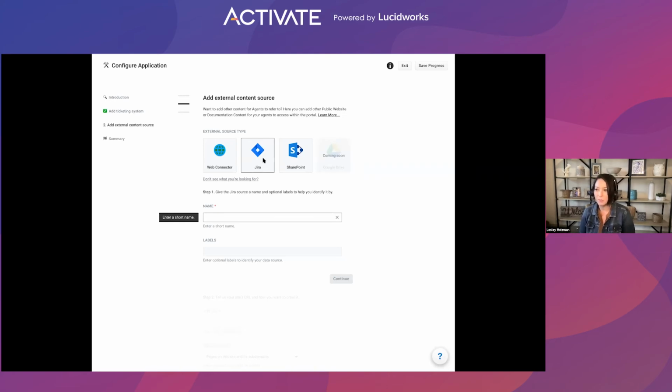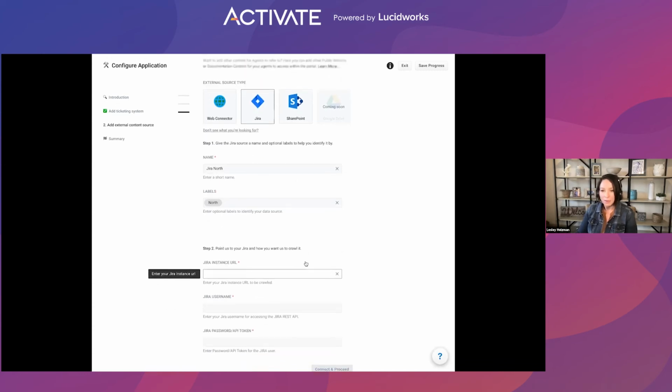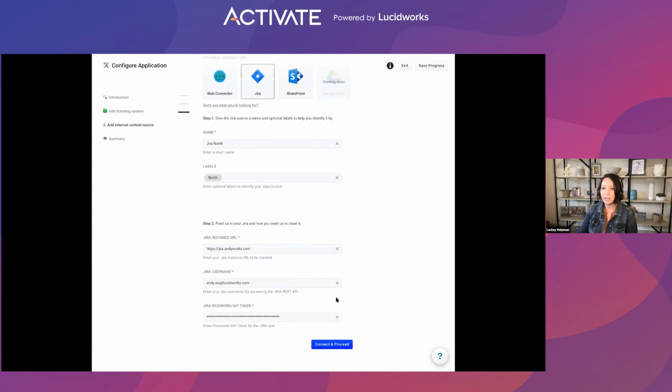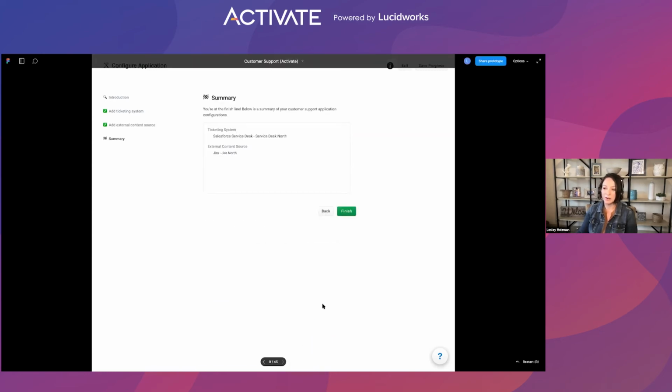A lot of support teams might keep information in SharePoint, for example, with presentations or information they need to access, or perhaps Google Drive. So we'll be continuing to add to the list here of external content sources that you can pull from, and we'll have connectors available for you to use during this guided workflow setup. So for Jira here, I'm going to enter a name, and we call it Jira North as part of North Enterprises. Again, I give it a label and I hit continue. Then down at the bottom, it's going to ask me for information from my Jira instance. So here I'm going to enter my instance URL, my username, and my API token information. And then I hit connect and proceed down at the bottom.